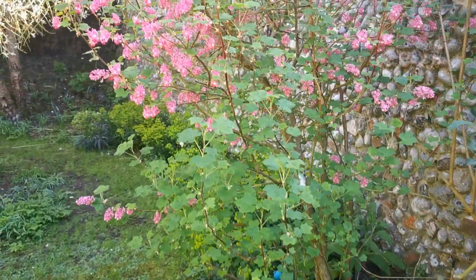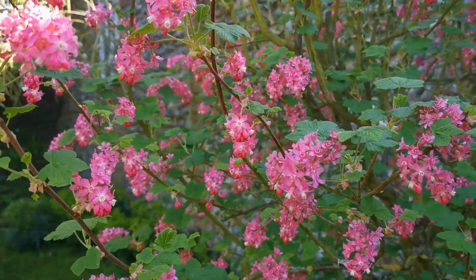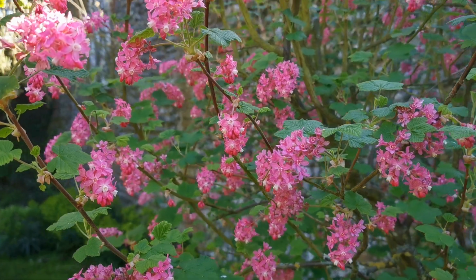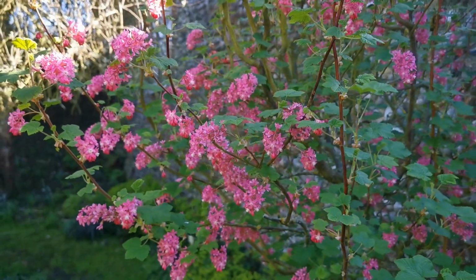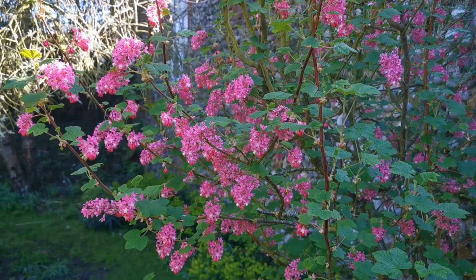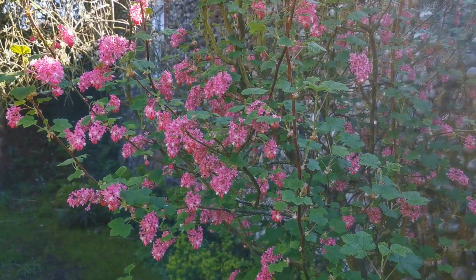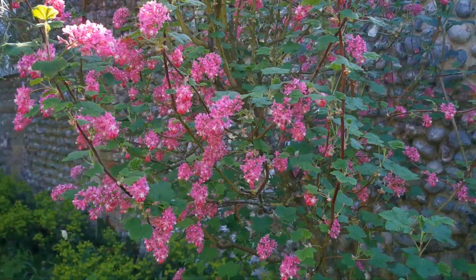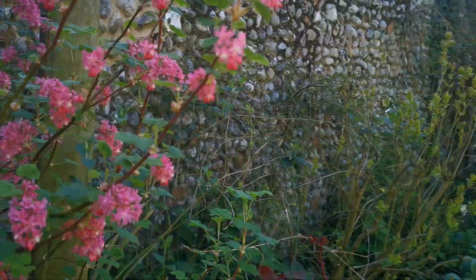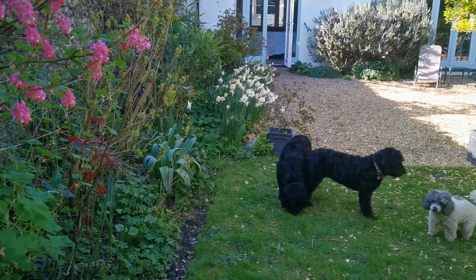Flowering currant, one of the early flowering shrubs here in Blakeney. This is a quite light pinkish variety. We've got one over the other side which was moved last season and hasn't flowered this year, which is the really dark crimson red variety. But this one's looking very nice. Been pruned quite hard back to try and keep the light from this canopy and let some light onto the base. If I just rotate around, two girls and Ted are with me this afternoon.